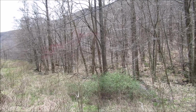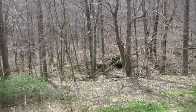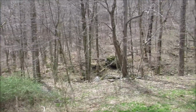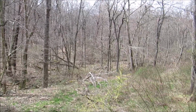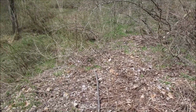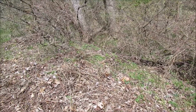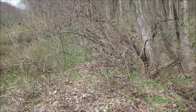Point four miles into my hike, I'm up to 1,770 feet. And according to my GPS, I'm within about 30 feet of where the survey benchmark should be. Now, if I was going to put a benchmark up here, I'm standing on a huge boulder. I'd put it right here on top of this boulder. So, but it's completely overgrown. So I'm going to poke around a little bit and see if I can see anything.